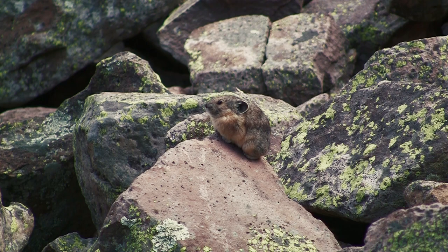We have more footage of pika than we could possibly use, but who cares? It's a pika.